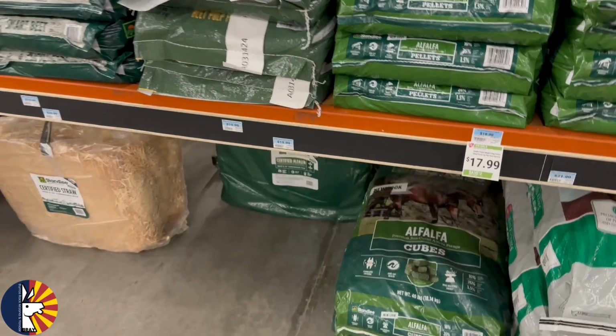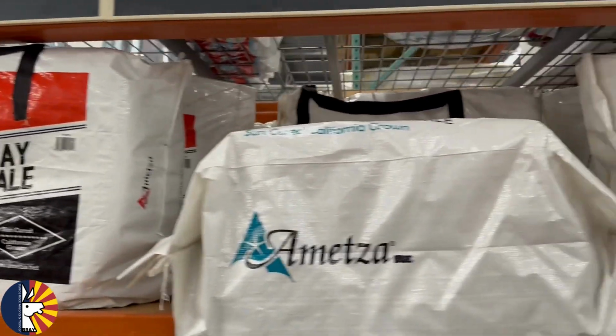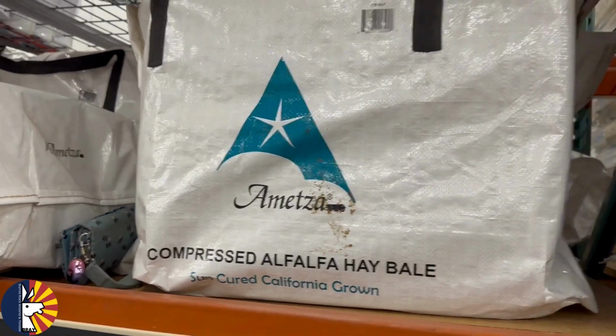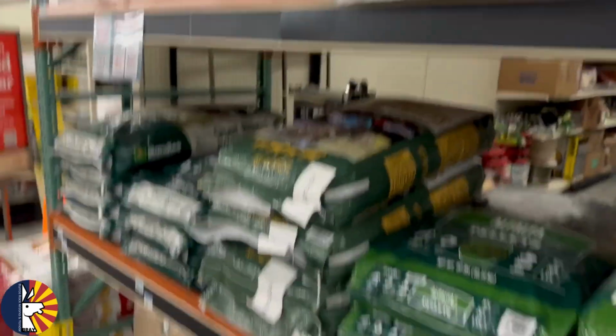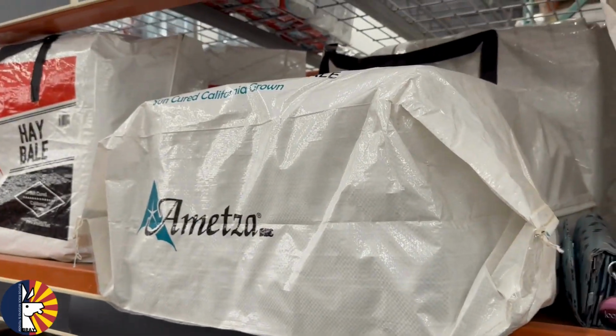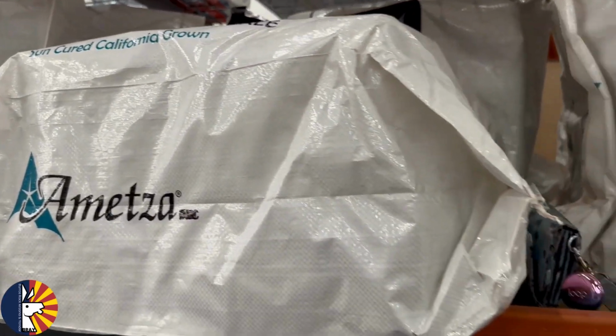We also have here, you can see they've got these wrapped bales, and just something to keep in mind, these are just regular hay bales. They're just wrapped to be in these tidier packages. They're good for traveling. They're good if you don't need much hay. So I wouldn't call these bagged or processed forages. They're just in smaller bales that are easier to move.